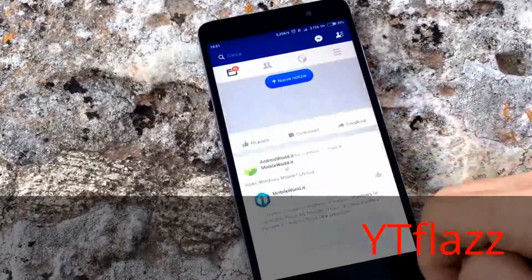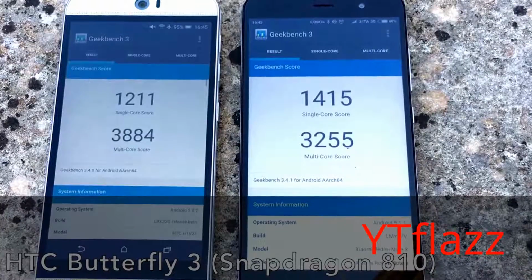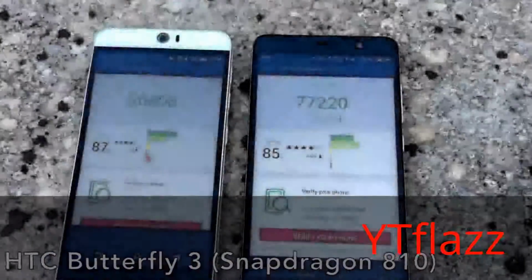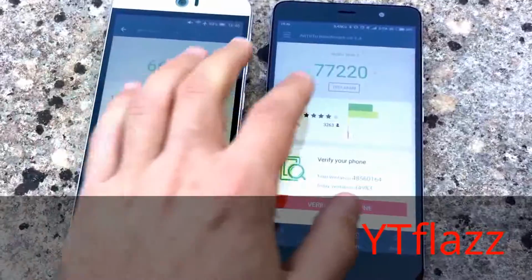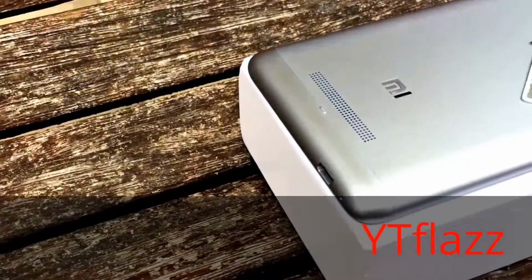at it. Of course, this is not a flagship, and occasionally hiccups may occur, but the performance you'll get is absolutely phenomenal for this price range. Benchmarks show us that the CPU is very close to last year's high-end Snapdragon 810.